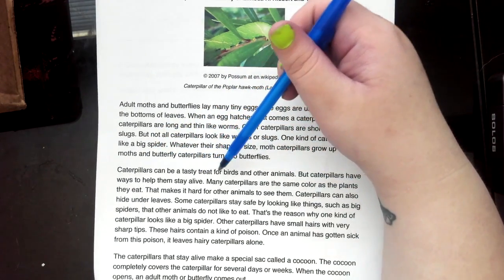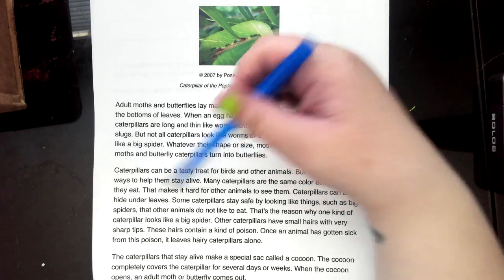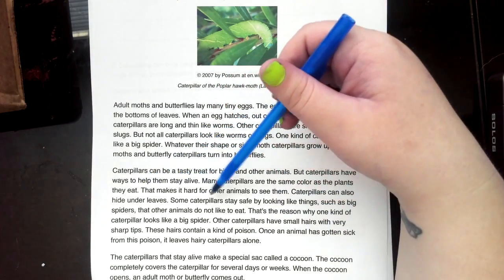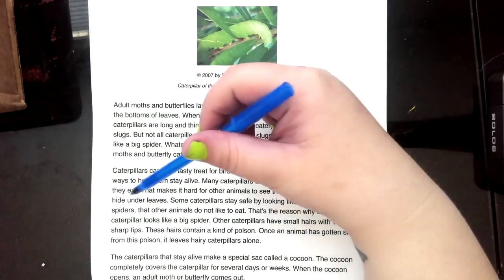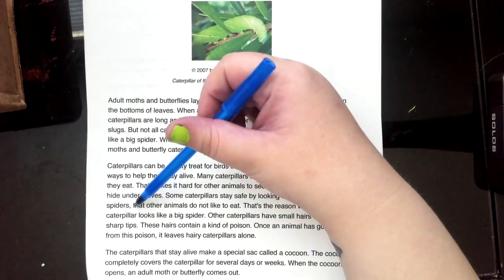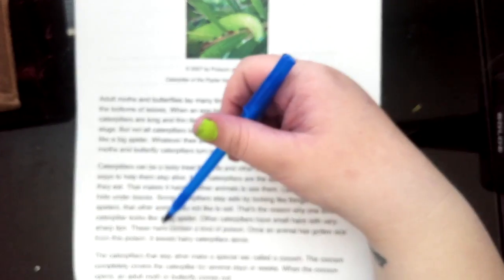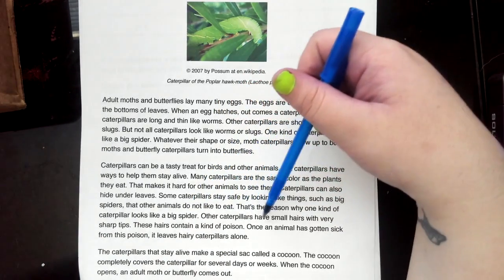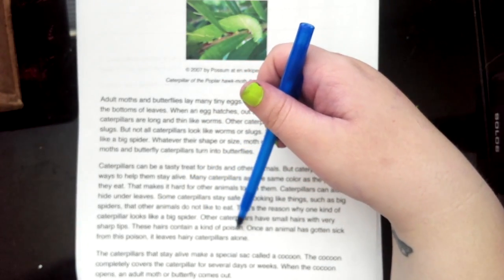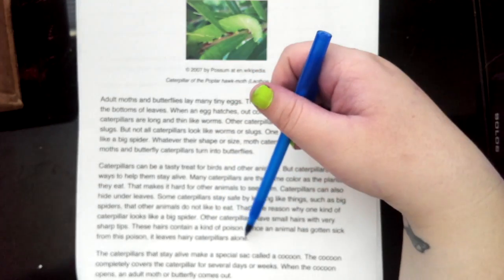Caterpillars can be a tasty treat for birds and other animals, but caterpillars have ways to help them stay alive. Many caterpillars are the same color as the plants they eat. That makes it hard for other animals to see them. Caterpillars can also hide under leaves. Some caterpillars stay safe by looking like things, such as big spiders, that other animals do not like to eat. That's the reason why one kind of caterpillar looks like a big spider. Other caterpillars have small hairs with very sharp tips. These hairs contain a kind of poison. Once an animal has gotten sick from this poison, it leaves hairy caterpillars alone.